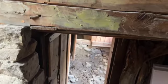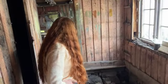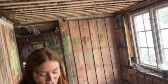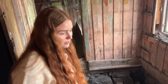And then down in here, we're going to have the dumbwaiter, to the right here, where it will come down from the kitchen. Nice. And then in this space, there's literally a dead animal. Oh my gosh, it's a jaw. There's a jaw with teeth. It's crazy. So this is going to be the cigar room.